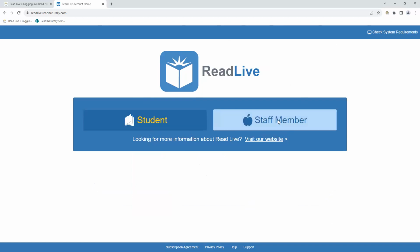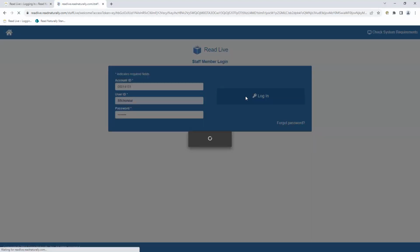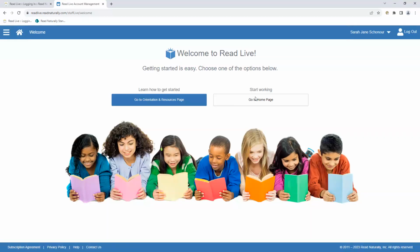So here's the staff member module. If I'm a staff member, I need to have an account ID, I need to have a user ID, and I need to have my password. I put all of that in and I click login. And then I can learn how to get started and go to some resources. But for today, we're just going to start working. We're going to go to the home page.